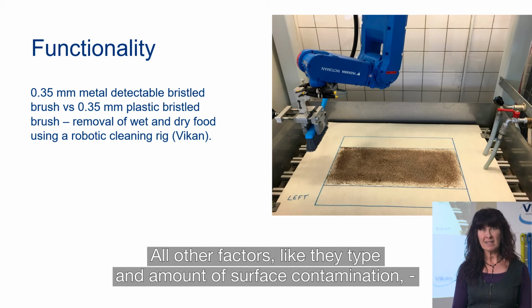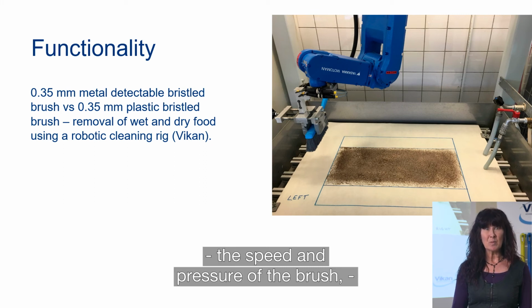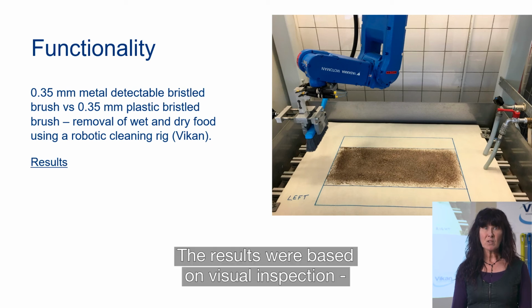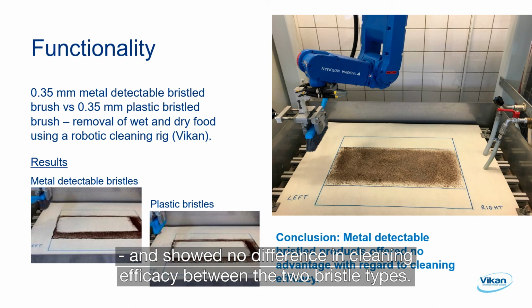All other factors, like the type and amount of surface contamination, the speed and pressure of the brush, the number of sweeps used, were all standardized for both tests. The results were based on visual inspection and showed no difference in the cleaning efficacy between the two bristle types.